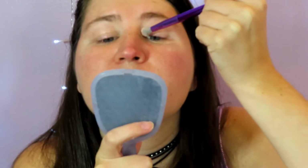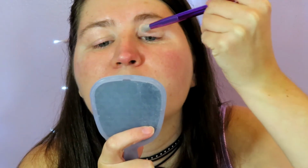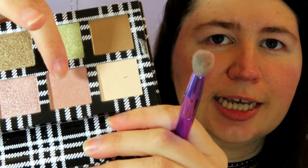So this color actually feels pretty standard for what I've seen from other palettes with this shade. Yeah, if you tap your brush off before putting it on your lid, then that really helps with the fallout. So it's not a big deal. Okay, so I don't really expect much from these lighter shades, to be honest, but I would say this looks like it did a fairly good job of just evening out the color on my lids. So very nice. Now in the crease, I'm going to take this pinky sort of shade.